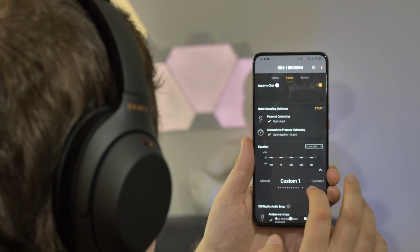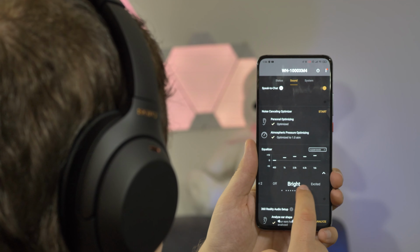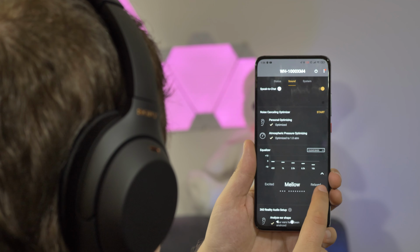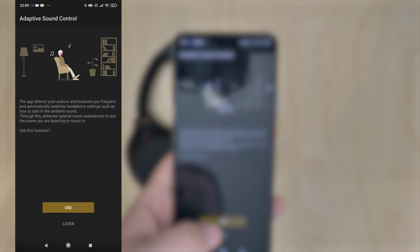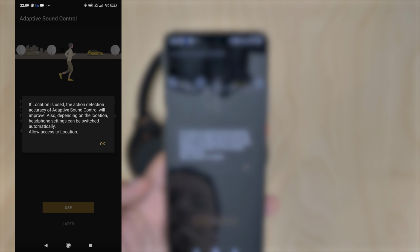The app is great and allows you to configure a lot of the features. There's an equalizer, which allows you to adjust the audio frequencies of the headphones, allowing you to pick one of multiple predefined settings or to create a custom one for yourself. You can toggle adaptive sound control and adjust it depending on whether you're sitting down, walking, running, or traveling.